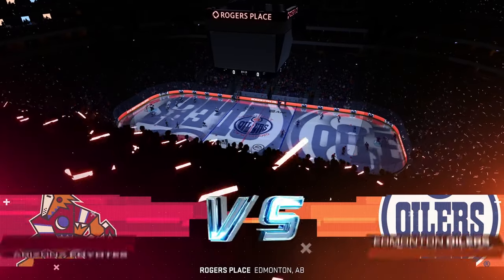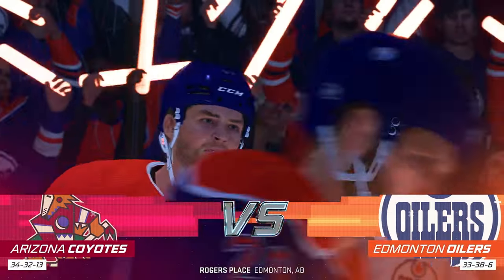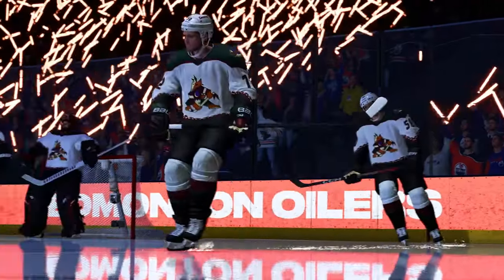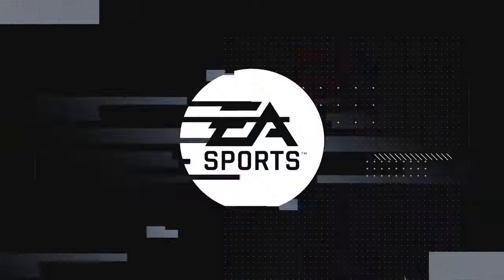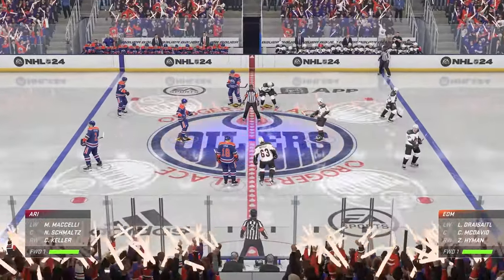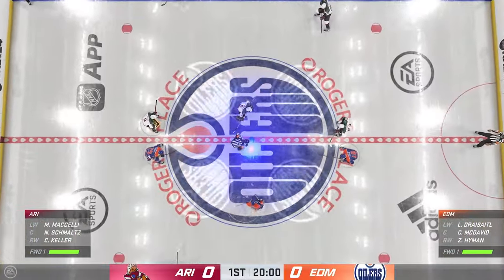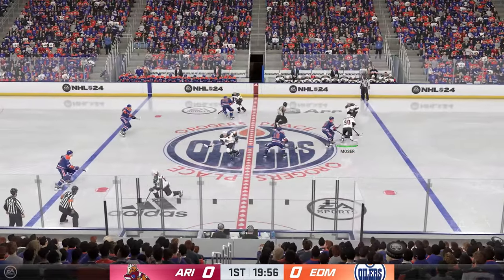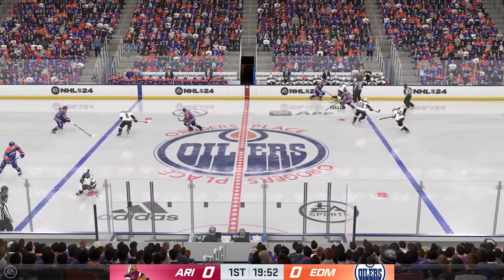Welcome to Edmonton, Alberta, the home of the Oilers. Yes, once the city of champions, and they're ready to do that once again. Both teams seem ready, and they are about to drop the puck on this opening faceoff. The Coyotes take possession to get this one underway.